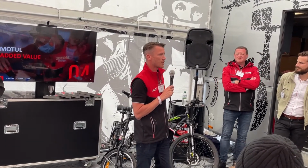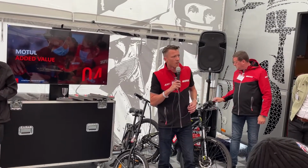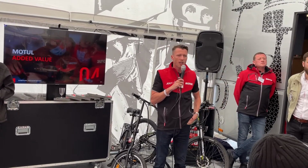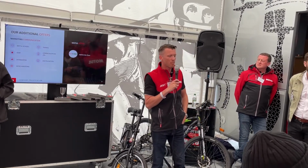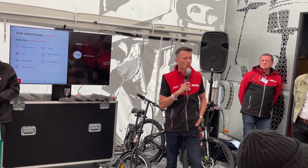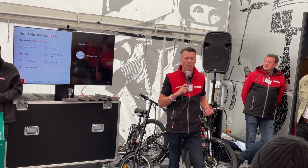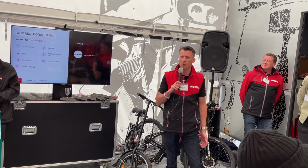Motul value adds. So not only do we do oils and support the garages with our new concepts, new to range parts, and the new innovations, but we have a full wraparound service that we do to go with that. So when we're working with garages such as RE Performance or particular motorsport garages, we have a 360-degree approach to what we do. So we give you our fluids, we support you with our fluids, we educate you with the right ones that go through it.